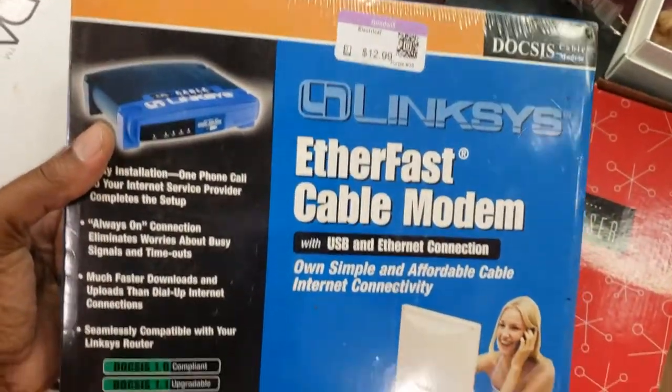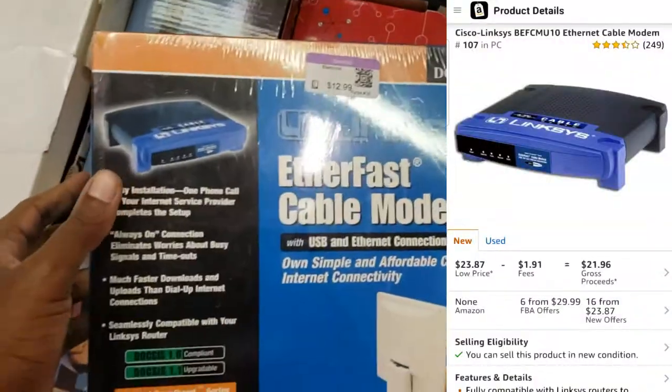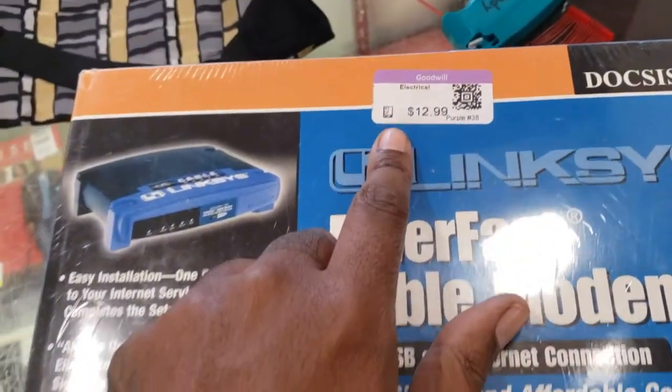Another great find is this cable modem right here. You guys can see $12.99. This is going very well on Amazon right now. The ASIN number, the ranking is really high also. Sealed in the box, bro. $12.99 on that. When I get home, I'll break it down with you guys.